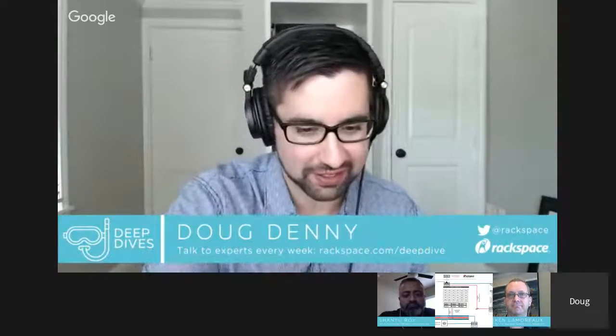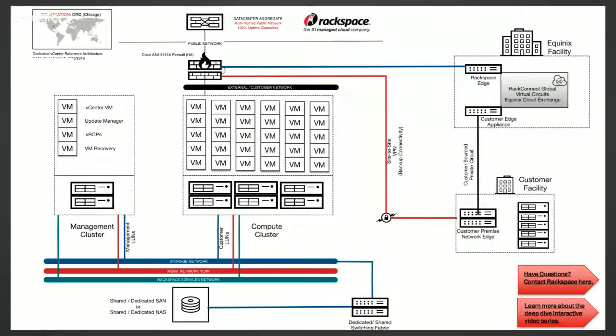So all that out of the way, then let's get into what dedicated vCenter actually means, sort of the services and software and ops that make up dedicated vCenter as a product at Rackspace, Ken. And we'll use the diagram. The left-hand side, we'll ignore the Rack Connect global stuff for now to have the discussion.